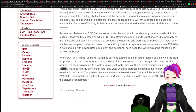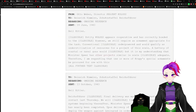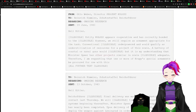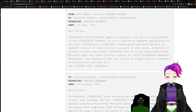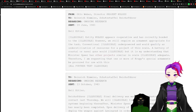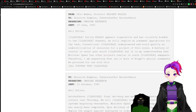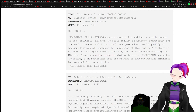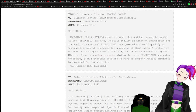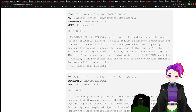Blank, blank. Of course, all letters must go to him. Yeah, I mean, must praise him, I mean. Illegible. Entity Klaus appears cooperative and has correctly bonded to the illegible. However, we still require an armament appropriate for the tank.